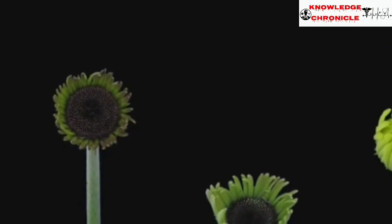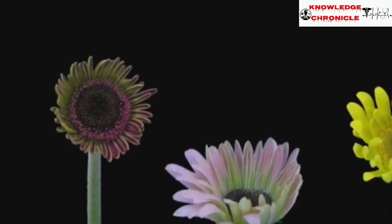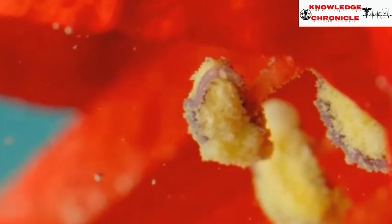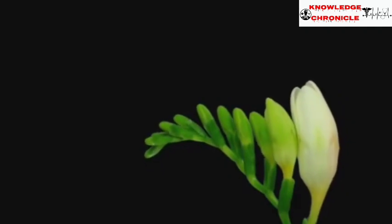Today, we're diving into one of nature's most beautiful creations, the flower, a truly fascinating organ of angiosperms. But have you ever wondered? A flower isn't just about beauty or fragrance. It's actually a biological powerhouse, a site of sexual reproduction. Let's unlock all the secrets today. So stay tuned till the end.